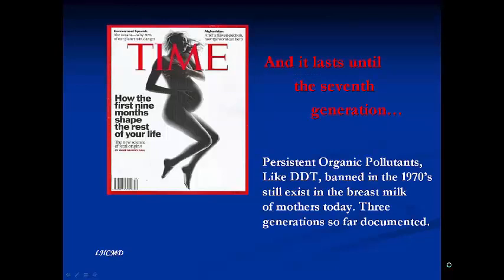But another way to look at the time frame is as follows. The first 9 months that your child is spending in your womb can shape the rest of that child's life. And not only that, but when that child has a child, and that child's child has a child, there is evidence that links the persistence of a lot of the toxins, a lot of the complications of the toxins down through the generations.